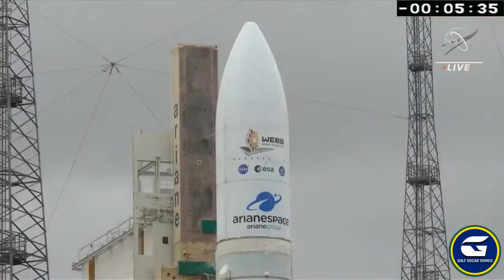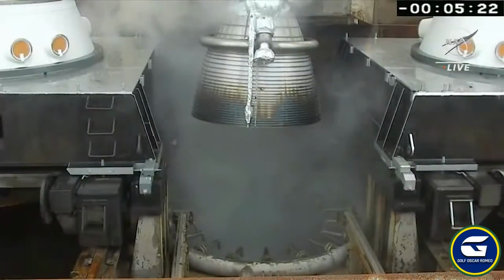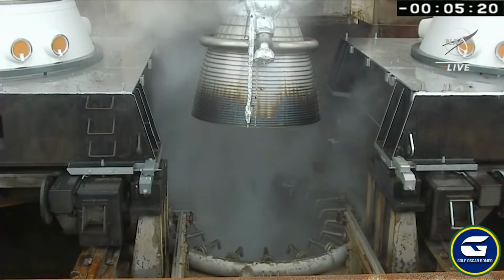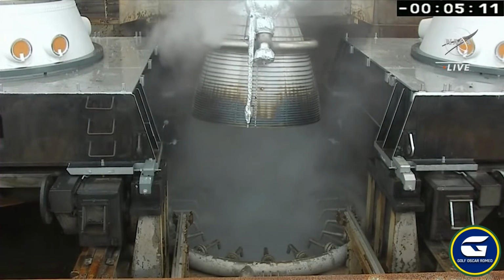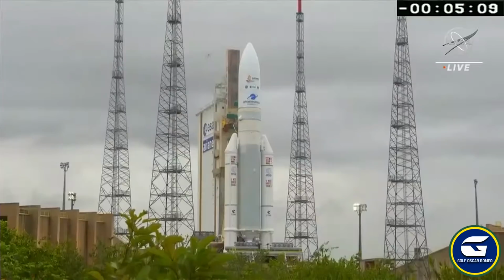In a little more than 1 minute from now, we will see the 4 tanks pressurized at their flight level for the last tests before the ignition of the Vulcan engine. And in parallel, the electric systems are also set in flight configuration, the onboard computer. The electrical power, as for the telescope, will switch from ground to internal power 1 minute and 5 seconds before the launch.